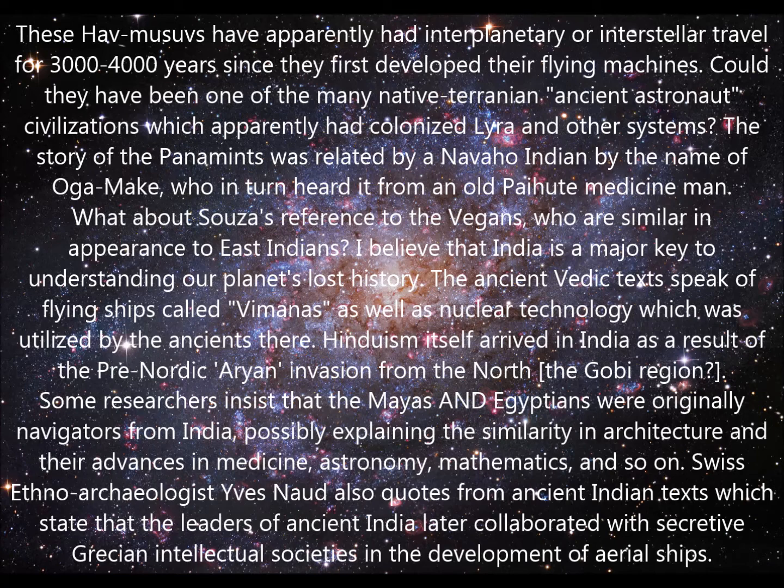The story of the Panamints was related by a Navajo Indian by the name of Ogamake, who in turn heard it from an old Paiute medicine man. What about Sousa's reference to the Vegans, who are similar in appearance to East Indians? I believe that India is a major key to understanding our planet's lost history. The ancient Vedic texts speak of flying ships called Vimanas as well as nuclear technology which was utilized by the ancients there.